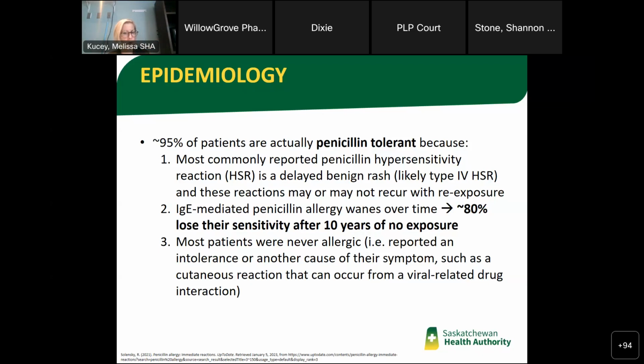They're not IgE mediated, and they may or may not recur with re-exposure. So they're not necessarily a reason to stop taking the antibiotic, assuming it's not too bothersome for the patient, and it's not a contraindication to receiving penicillins in the future.